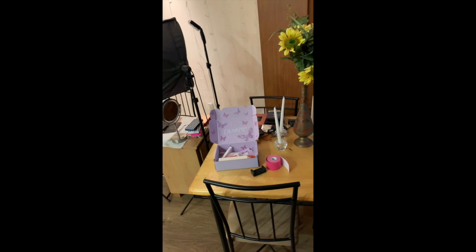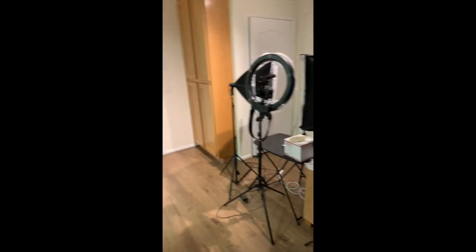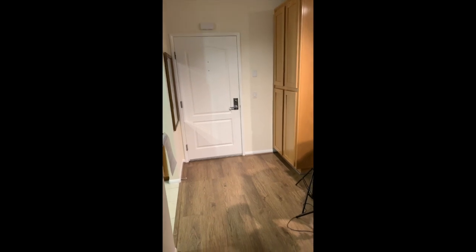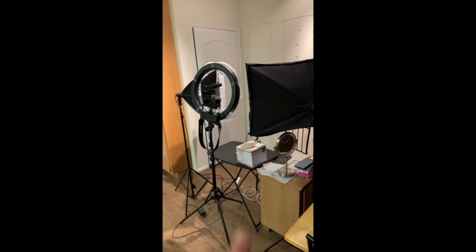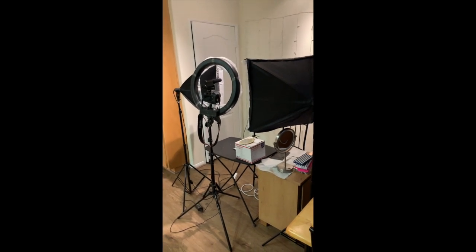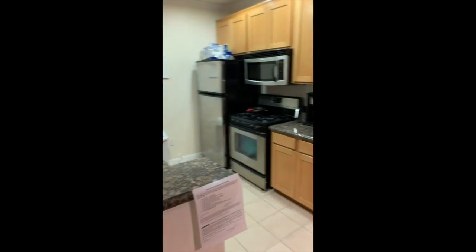Here's my filming space. Got some stuff to review yet next. And this is where I am, next to the front door. Front door, the coat closet, and that's where I film. But this way I don't have to move anything, and it's always here. And the kitchen's right here.